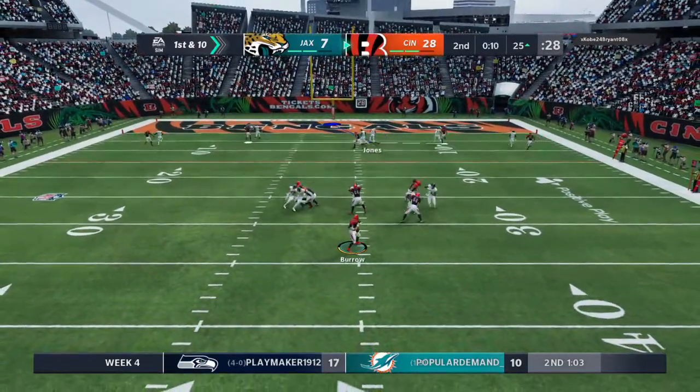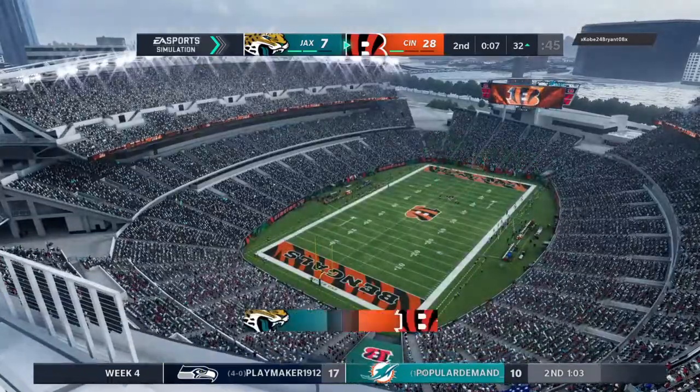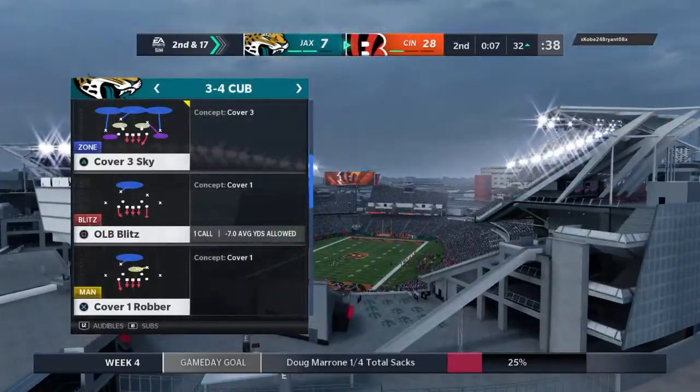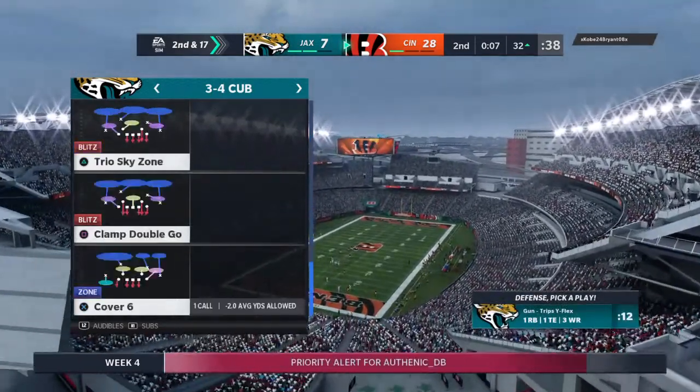On first and 10, Joe Burrow. And he's going to be taken down here. A sack back at the 32. Now a timeout taken. Perhaps a chance for one more quick play and then another timeout if they hurry. We'll see.